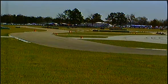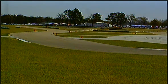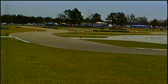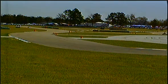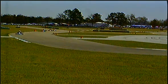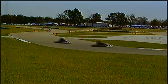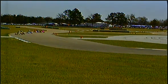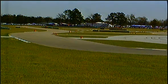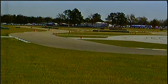The 603 of Chuck Tate has got around Brian McAvoy, and they're going to battle through turn 13, 14. There's a great battle there for second, but it looks like it's going to be Chuck Tate going to hold him off. Chuck Tate, and at the line for third, it was 0.02 of a second between Brian McAvoy and Steve Schweier, with Brian McAvoy coming in third. So at the line, Ferris, Tate, McAvoy, Schweier, and Carapaletti in fifth. Your Tag Masters pre-final.